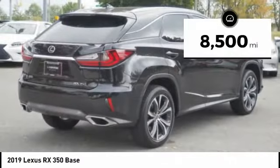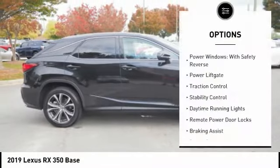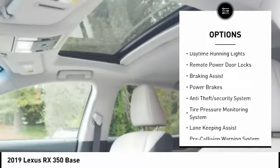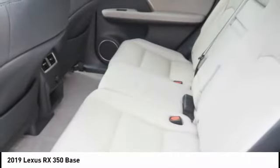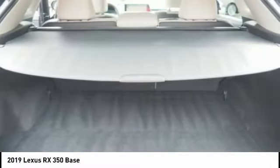This vehicle has less than 9,000 miles. Here are some of this vehicle's great options. Power windows with safety reverse, power lift gate, traction control, stability control, daytime running lights, remote power door locks, braking assist, power brakes, anti-theft security system, tire pressure monitoring system.